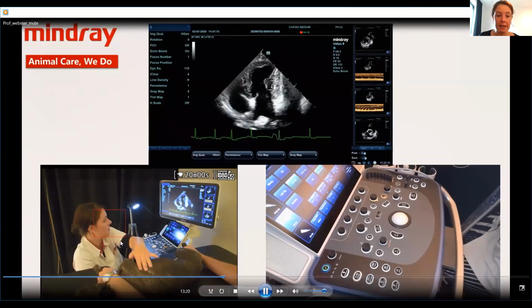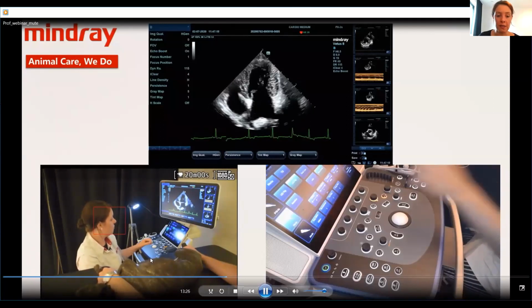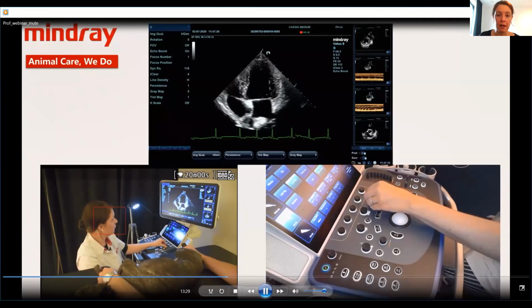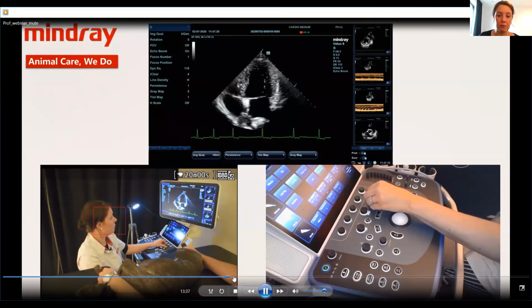Okay, what I'm explaining here is the orientation of the probe. So we are scanning actually from here, from the apex. Here is our probe, and we are looking towards the atria, which are here. Okay, so left apical four-chamber view.